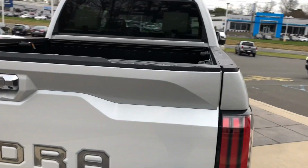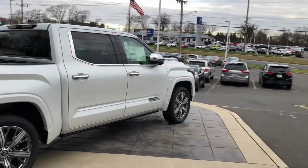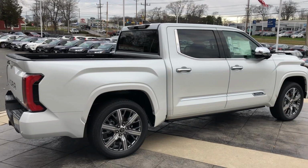Let me know what you think. Is this the flagship? I don't know. I still think the TRD Pro is the flagship right there, but hey, that's just me. Let me know what you think in the comments below about the capstone, and once again, windshield pearl or magnetic gray metallic on this trim.